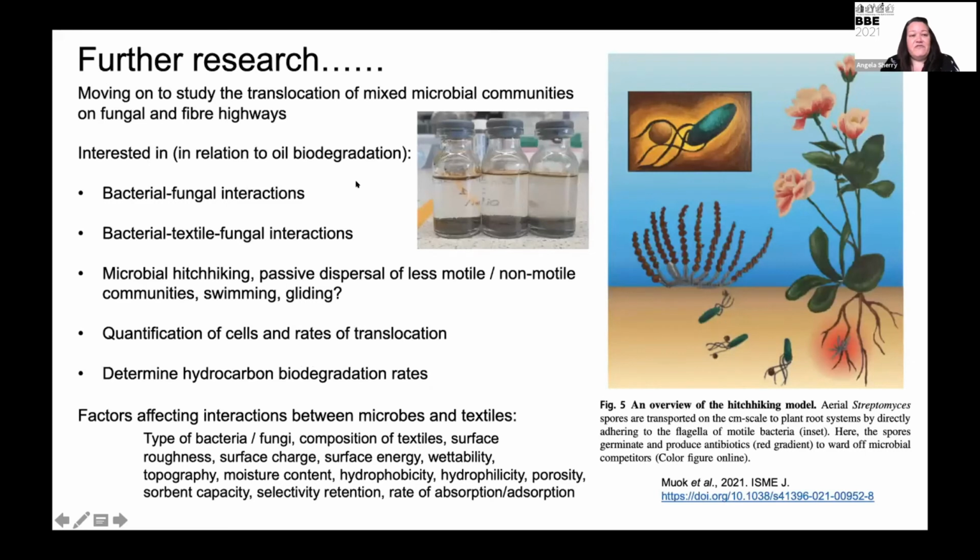So we're moving on now to study the translocation of mixed microbial communities on fungal and fibre highways. We have these enrichment cultures on the go, which are enriching for hydrocarbon-degrading bacteria from beach sediments. And we're interested in looking at the bacterial-fungal interactions, bacterial-textile-fungal interactions. We'd like to investigate further how less motile members of the mixed communities move around.